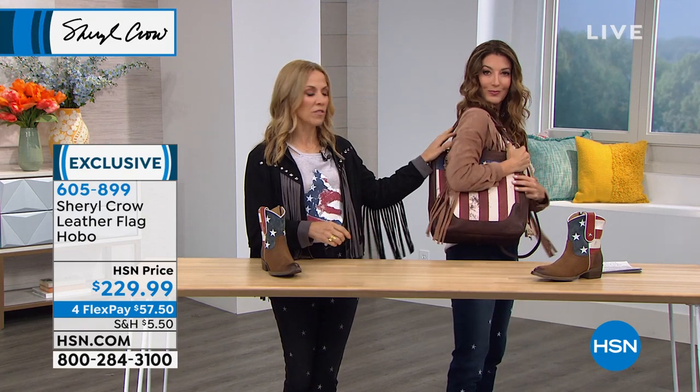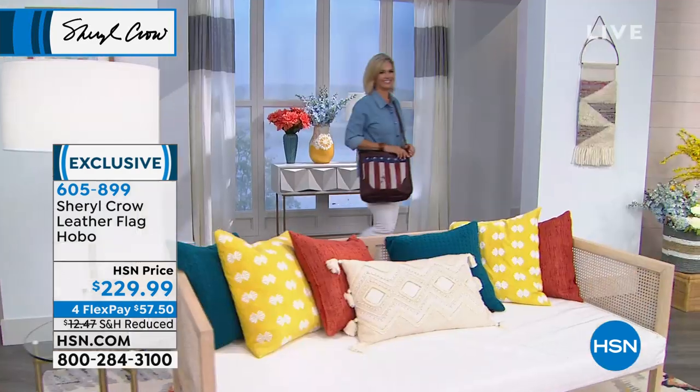And you can wear it just over your shoulder like that instead of crossbody. And then you can also wear it crossbody. Yeah, it's nice to have the additional strap. And it does have a zipper across the top to hold everything in. It's so limited, we will not have a long time on this presentation.